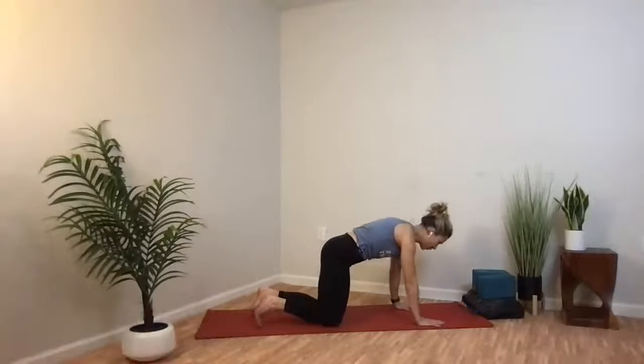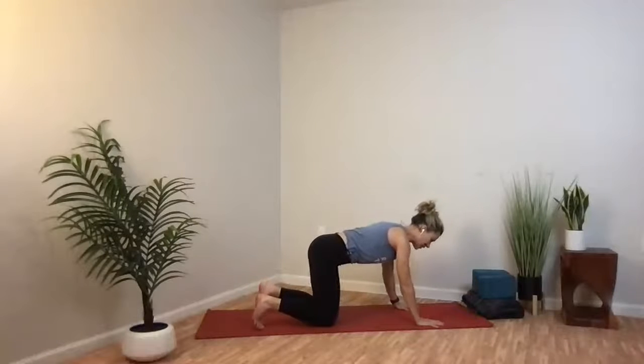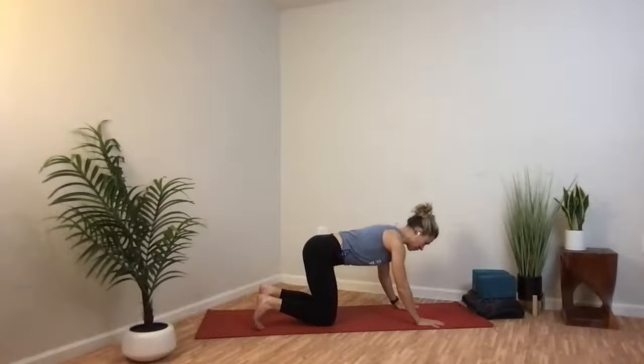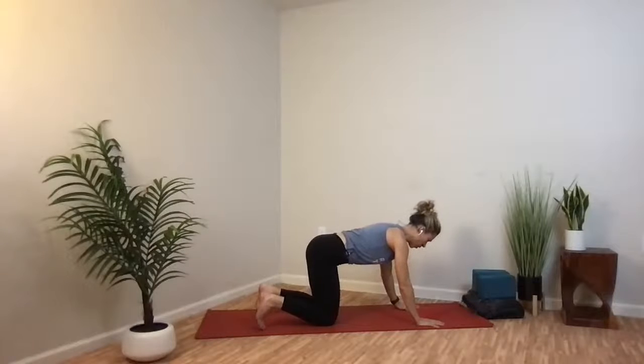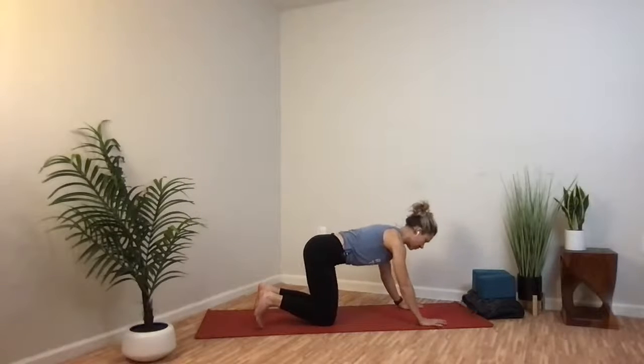Shift around to find a comfortable neutral tabletop and spread the fingers into the mat. Think about pressing down, not just through the pads of the fingers, but the knuckles themselves, maybe doming the palm lightly away from the floor and just finding a little bit of a lift from the base of the wrist through the underside of the arm and into the armpit.